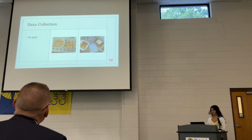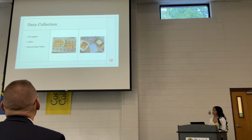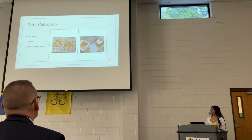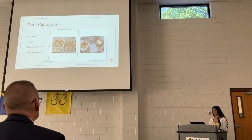After 3 weeks, I collected all my 93 apples and I cut them in half. Then I used gloves and pipettes to drop iodine on each apple and waited a minute for it to soak into the apple. After, I used the starch iodine chart shown to the far right to measure on a scale of 1 through 8 how much starch was present. Then I used a marker and a paper to write down my estimate, and ended up with a sample size of 31 apples per group with a total of 93 apples.